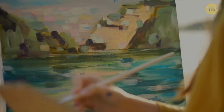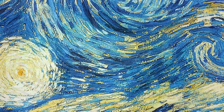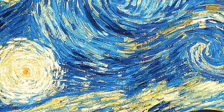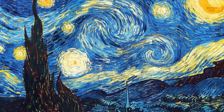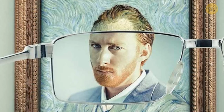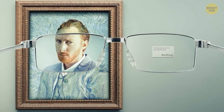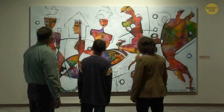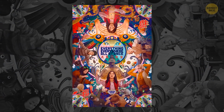Impressionism was a period of art history where painters used soft brushstrokes to depict their subjects. Looking at it from a distance, you might think it's a bit pixelated, but this eyewear brand took this idea to another level. Apparently, if you use their glasses, you'll see paintings through a whole new lens. Clever, huh?